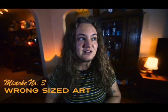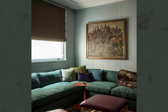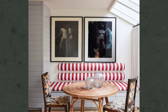Anyways, number three, the wrong sized art. Typically, again, similar to rugs, you want your art to fill up a space. You don't want it to be within half an inch of the edge of a wall, but you also don't want it to be within like 3 feet.